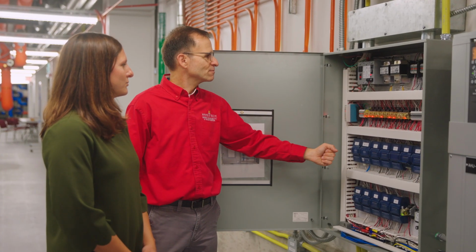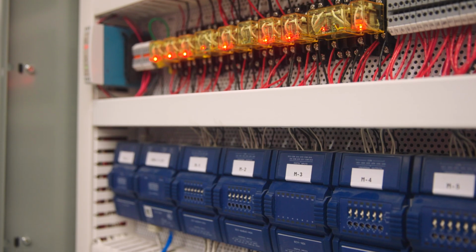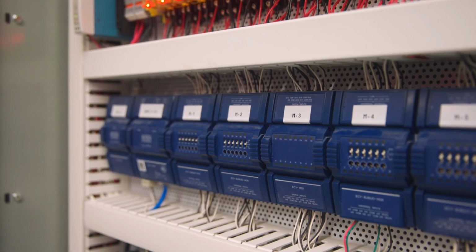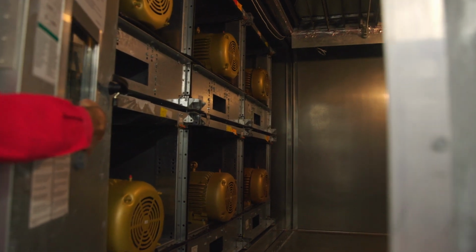Another area that we were looking at was to upgrade some of our lighting controls. We had some basic sensors, and this allowed us to refine and make those control systems a little more robust. Another measure that we implemented early on was the variable frequency drives controlling the motors in the air handlers.